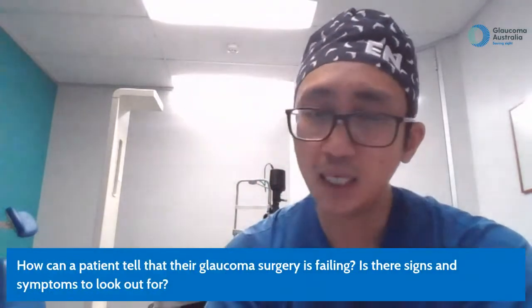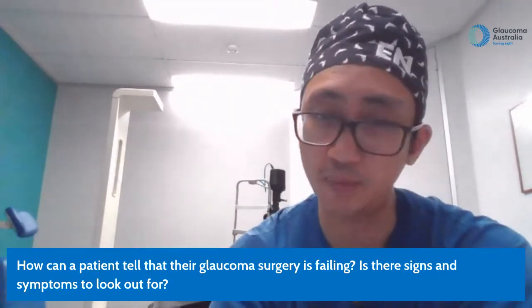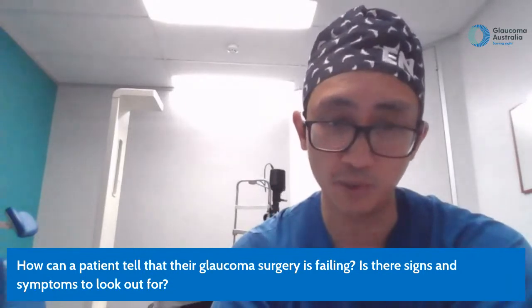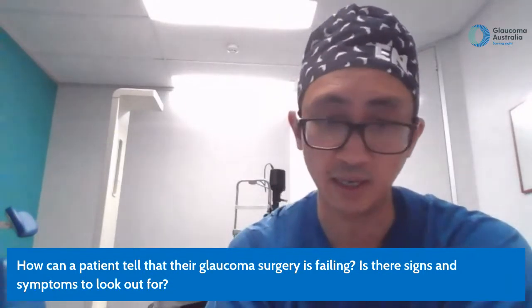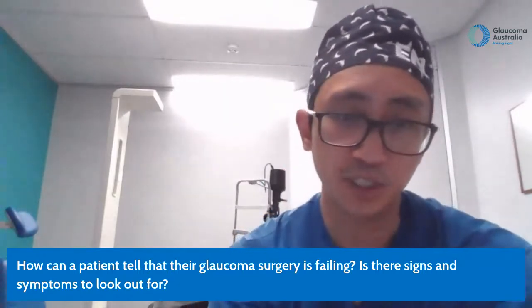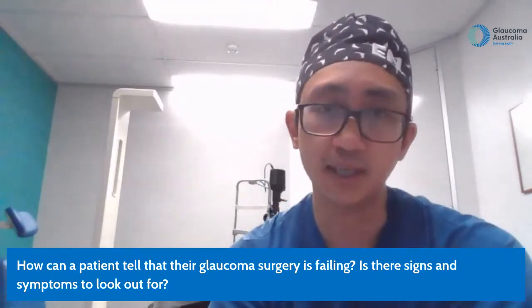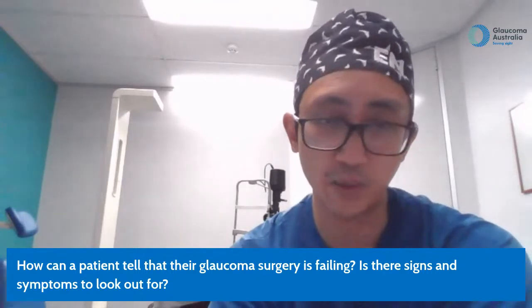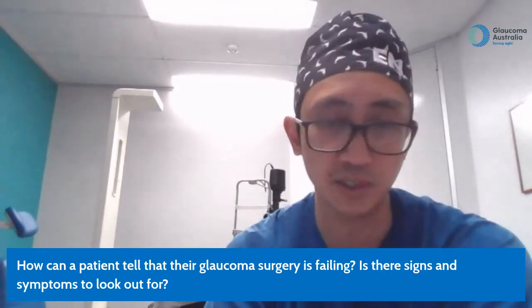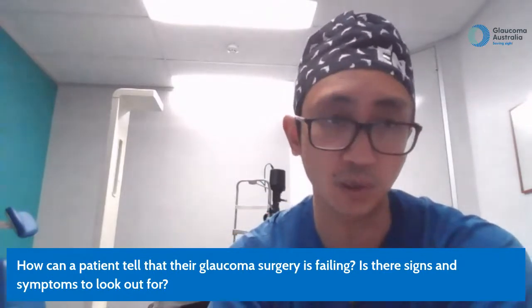How can a patient tell that their glaucoma surgery is failing? Are there signs and symptoms to look for? Generally speaking, no. The problem with pressure in the eye is that most of the time you can't feel high pressure in the eye, which is why optometrists are trained to screen once yearly after a certain age for people who have high pressure, to detect early glaucoma. So if your surgery fails, and the pressure starts to become very high, it's unlikely that you're going to feel that, which is even why after you've had successful surgery, we still check you every 6 months or whatever it might be to make sure that the pressures are adequately controlled.